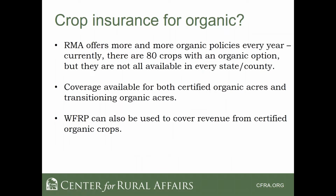Organics. There are also some crop insurance pieces to be aware of if you're a certified organic producer. RMA offers more and more organic policies every year. Currently, there are 80 crops that have an organic option. Not each is available in every state and county. Coverage is also available for both certified organic acres and transitioning organic acres. And whole farm can also be used to cover revenue from certified organic crops. This is another crop insurance policy that we'll talk about a little bit later, and the policy that I'll be talking about in the webinars next week also. So if you have more questions about how Whole Farm Revenue Protection, WFRP, can be used to cover organic crops, tune in next week.